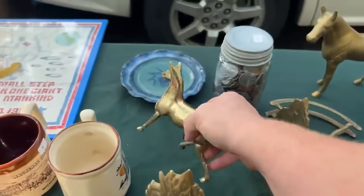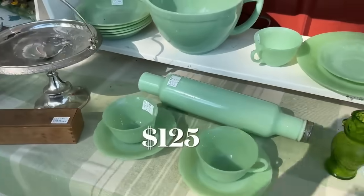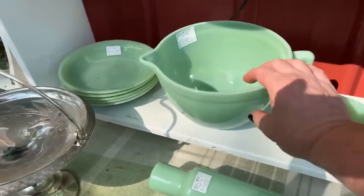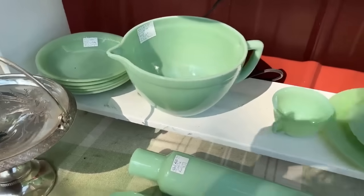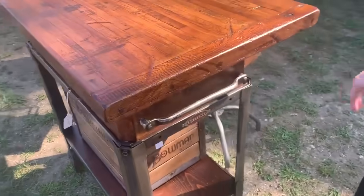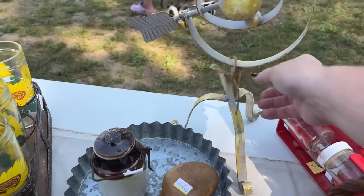We just sold my running horse yesterday. $1.25 on the rolling pin. Beautiful though. Oh, it is. That's pretty cool. I like this one, Andrew, just because it's compact. Yeah, and it's got the two. The vintage. Oh, it's Craftsman. Well, it's remade. It's like these. This is a newer one.